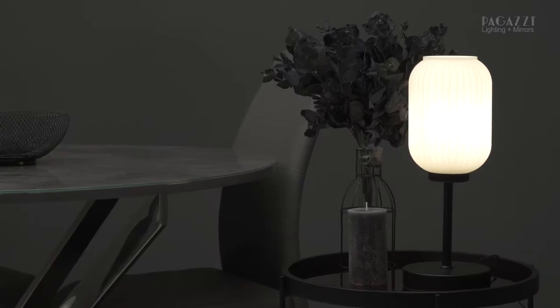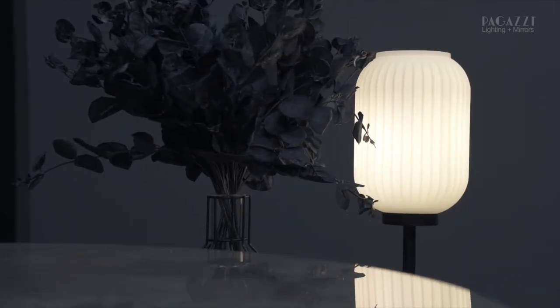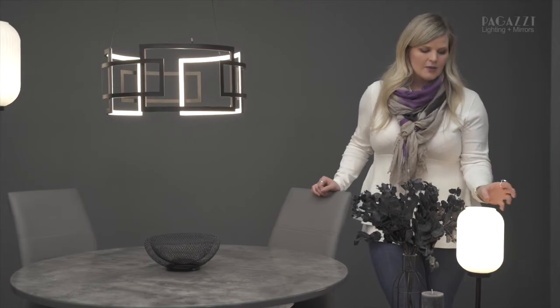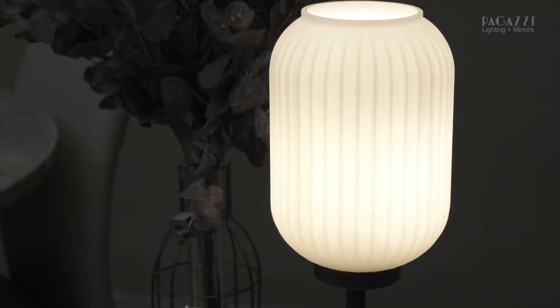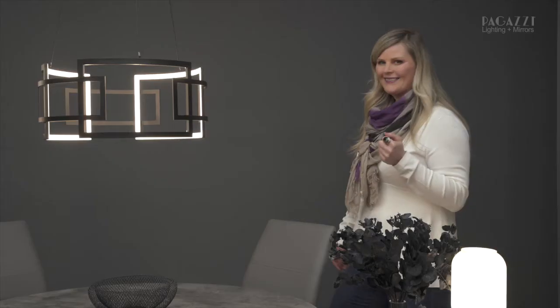People are loving it as a little bedside or like in here to fill up a little space on your table. Just a really simple matte black stem here with a gorgeous white opal glass that's got some nice rib effect in it. And I've put in that cool white bulb to once again match the Xavian for that really crisp, clean look.